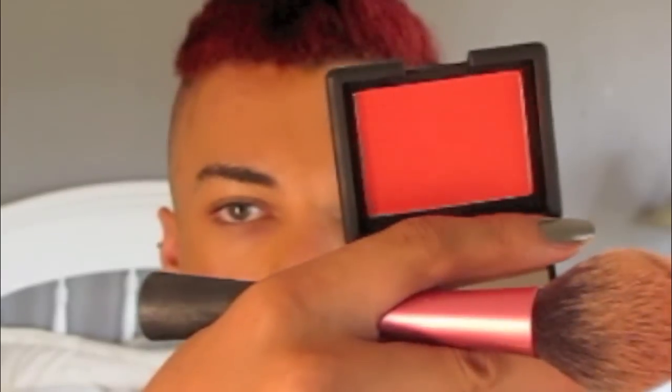Is Exhibit A by NARS. I know it looks kind of clown-like, but it can go on super sheer or very true to color. And on camera, I'm looking at it now in the viewfinder, this is definitely exactly what it looks like in person. It's not any different than this.